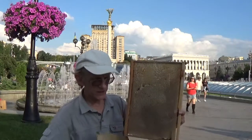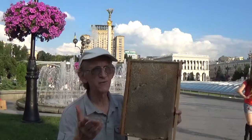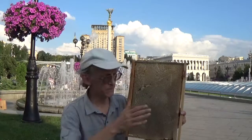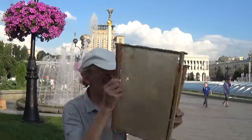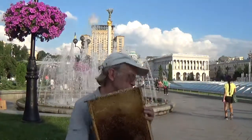But they're easily dismounted. So when we have a multi-frame and multi-story beehive, 1 box, 2nd and 3rd, here we have the first part. This is for brood, as we understand. First for brood. Wait a minute.